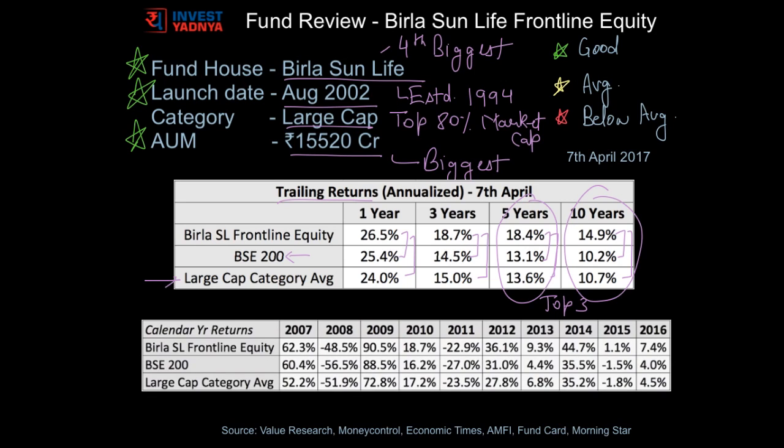Now looking at the calendarized returns of the last 10 years, which means returns from 1st January to 31st December of a calendar year, we see that in all 10 years, the fund has performed better than its benchmark and category average. This is the first fund we have reviewed till now which has achieved this feat. Performances in 2012, 13, 14 and 16 are worth mentioning as it has beaten both benchmark and category by a good margin in these years.